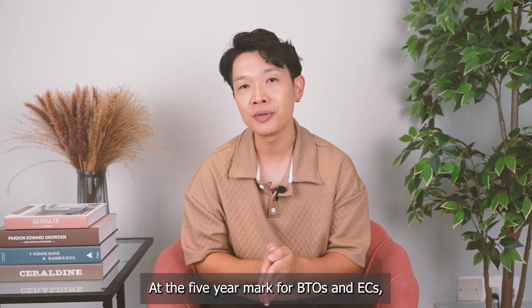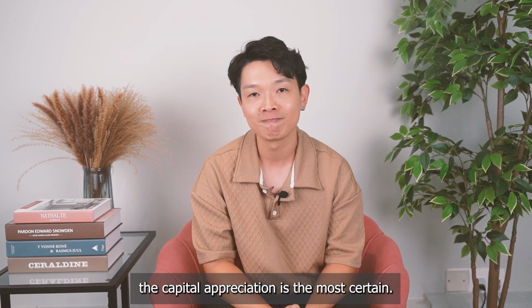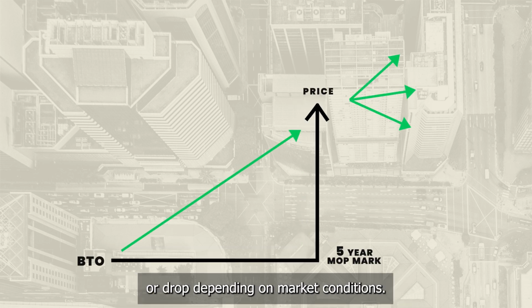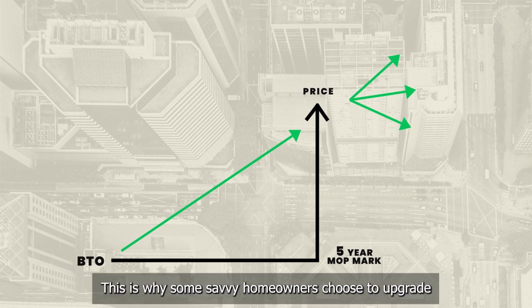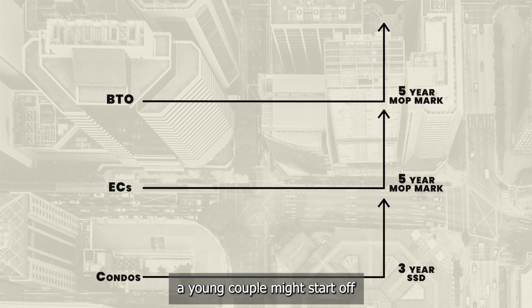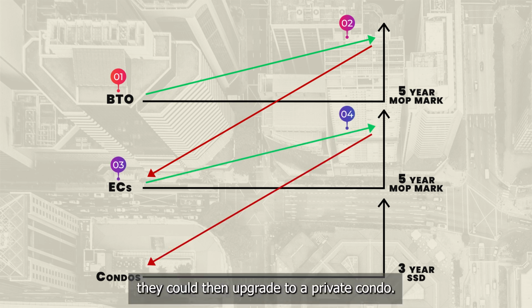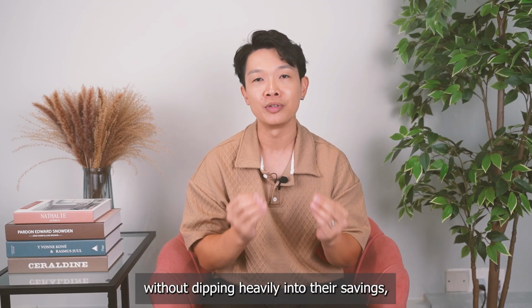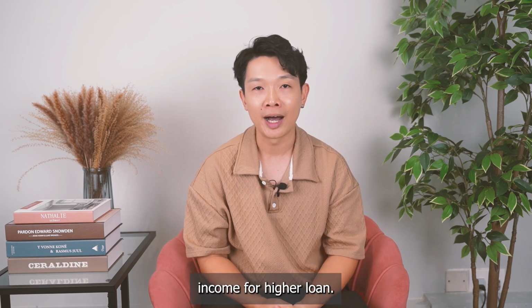At the 5-year mark for BTOs and ECs, or the 3-year mark for new launches, the capital appreciation is the most certain. However, from this point onwards, prices may continue to rise, remain the same, or drop, depending on market conditions. No one will know for sure. This is why some savvy homeowners choose to upgrade at this point. For example, a young couple might start off with a BTO for its affordability. At MOP, they sell and upgrade to an EC. After fulfilling the EC's MOP, they could then upgrade to a private condo. This strategy allows families to continually upgrade their homes without dipping heavily into their savings, as they leverage the capital appreciation of their properties and the increase in their household income for a higher loan.